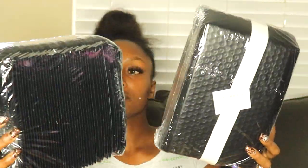So I got a 50 piece of 4x8s right here. I got these. And then this is a 25 piece, and it doesn't say the size, but I want to say this is a size bigger. Maybe 5x8. Here's the 4x8. And this is the, I want to say 5x8. Just in case you order more than one thing. And this is just in case you order one or two things, depending on it.